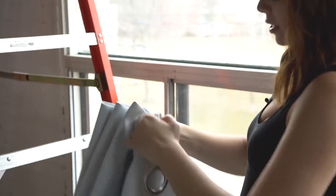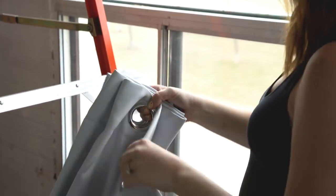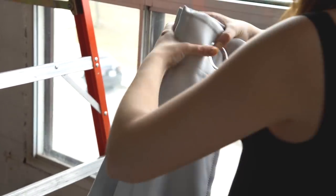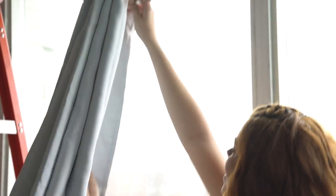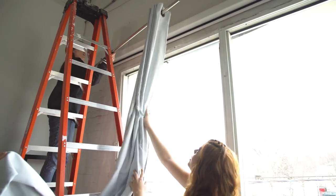So I think it'd be awesome if these guys were able to black out this studio totally while they are filming anything. So we're hanging some blackout curtains, A, because they look really cool, and B, because they'll help make the room dark. Wow, have you done this before? Yeah. Wow. So impressed. Okay, good. Don't let them slide off.